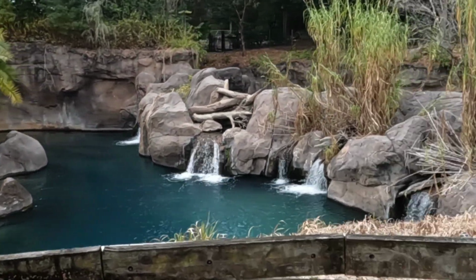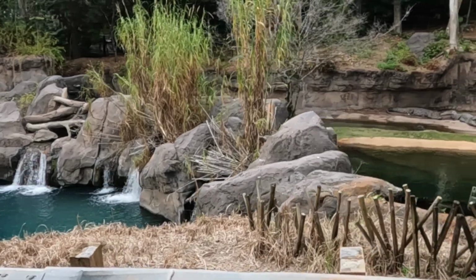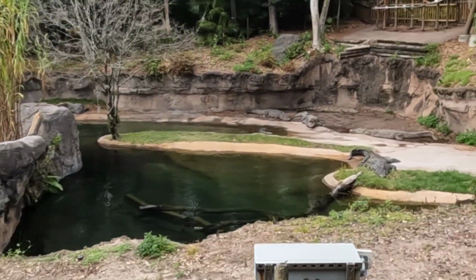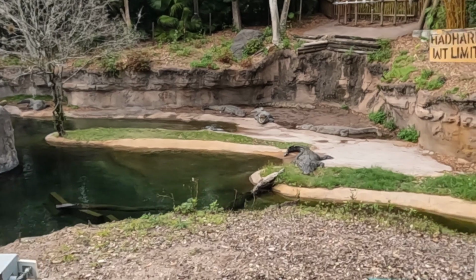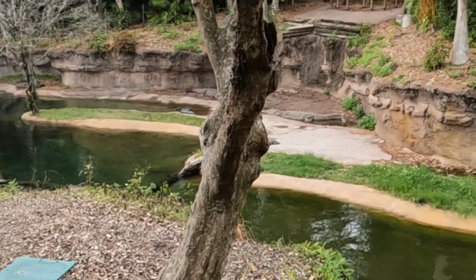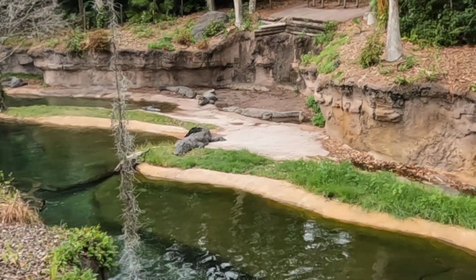But much easier for us to see. These are Nile crocodiles. And the Nile crocodile can grow to be about 16 feet in length. They bite with a force of 2,000 pounds per square inch. And I do need everyone to stay fully seated for me throughout the entire safari today.